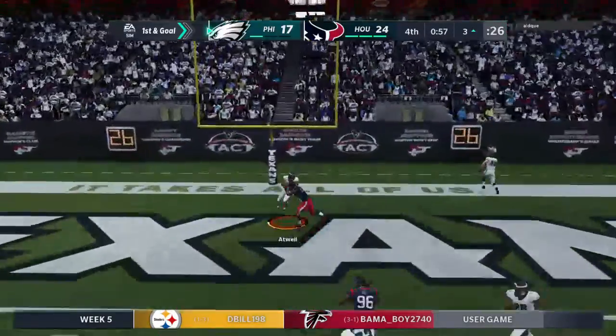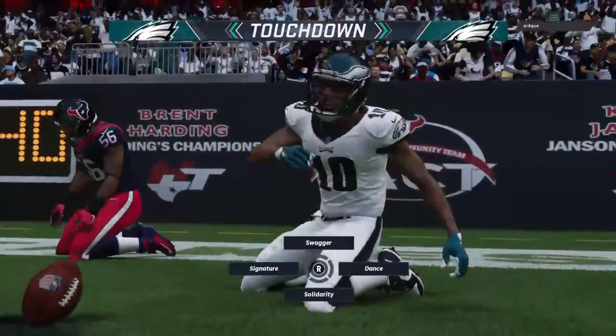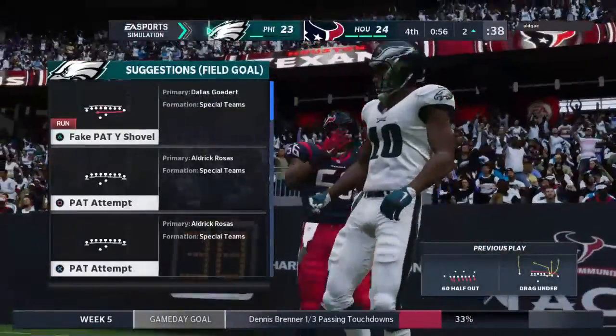He's back to throw. And it's caught. It's a touchdown. So they rally here in the final minute, and they're an extra point away from tying this game.